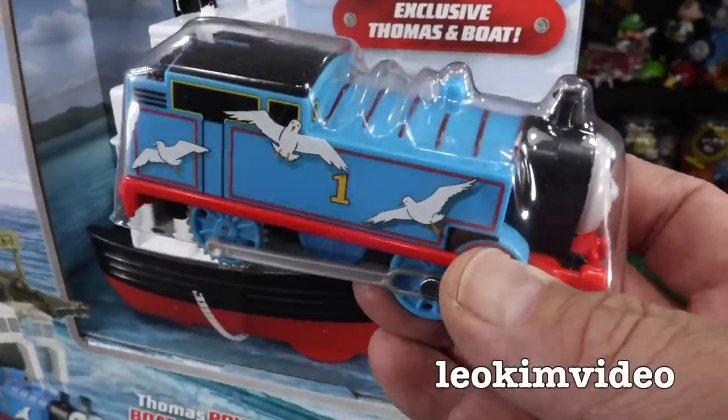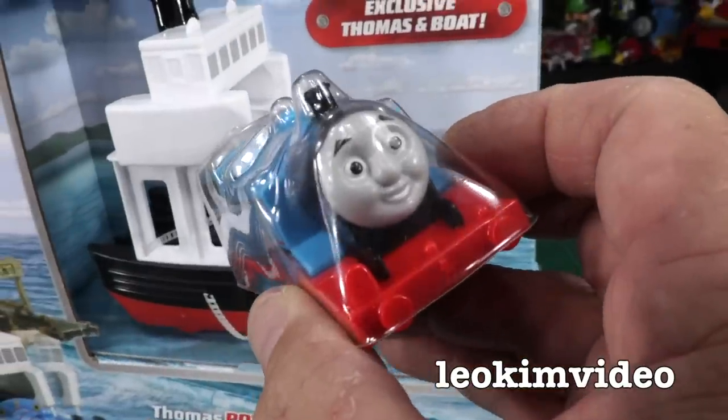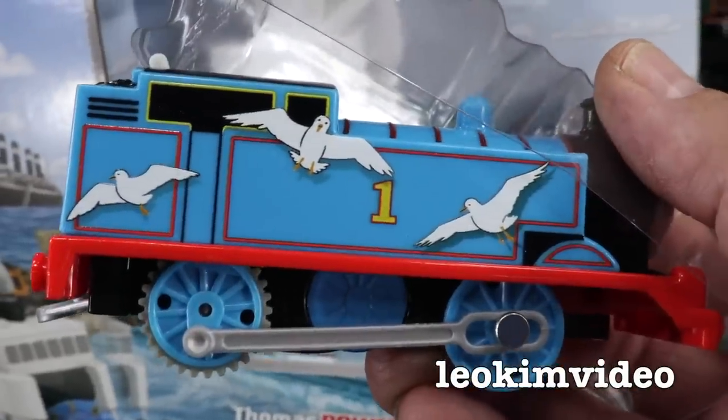Yeah. Well, cool. I love that invisible cloak. Wow, Mattel are picking up on my ideas. I'm really, really happy about that.